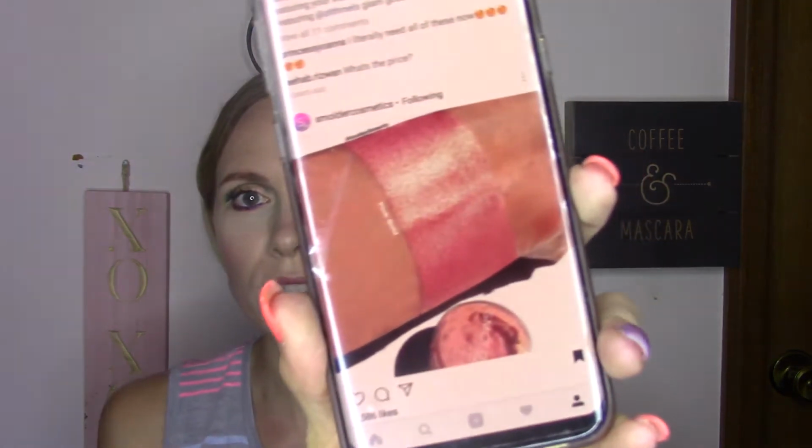But this one they just showed, this is pink gold. Oh my gosh, you guys, it is so pretty. It's like pink with a gold shift to it. It's so beautiful on the eyes.